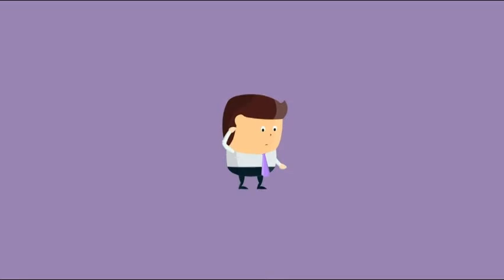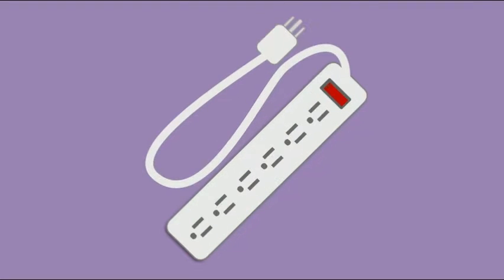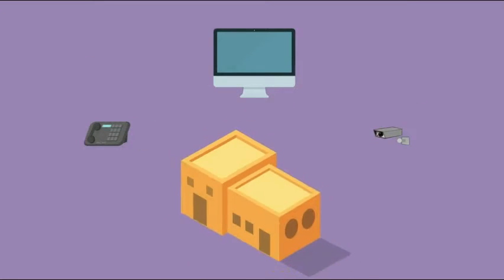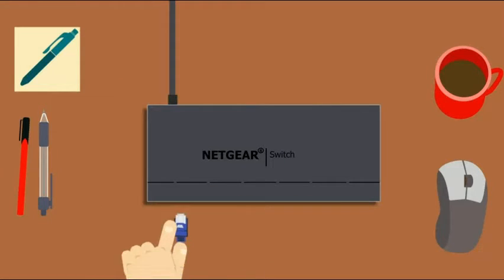So how do switches work? Well, for example, what do you do when you're at home and you need more outlets? You buy a power strip. A switch works in a similar way, but with your network devices instead. Now let's say you're trying to split your internet connection between a variety of different devices. In other words, you're trying to create a network. Luckily for you, you can create a network easily with a switch, where you can connect other devices to the internet simply by plugging them into the switch.